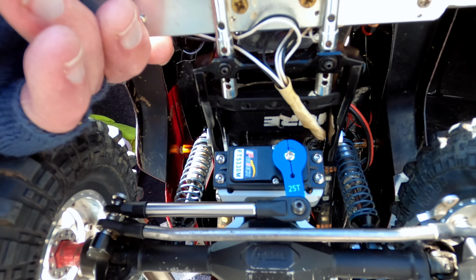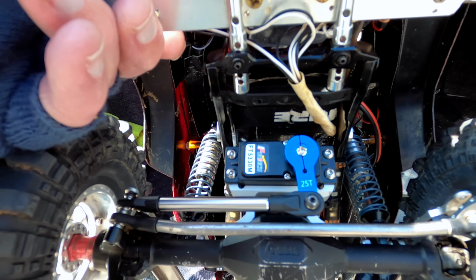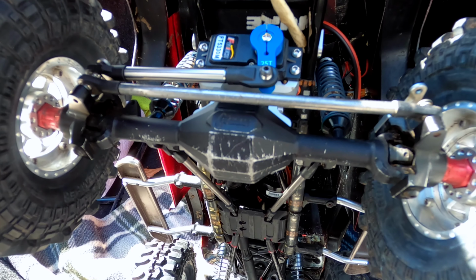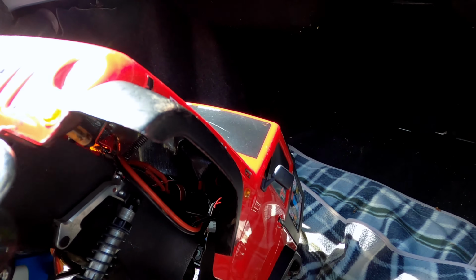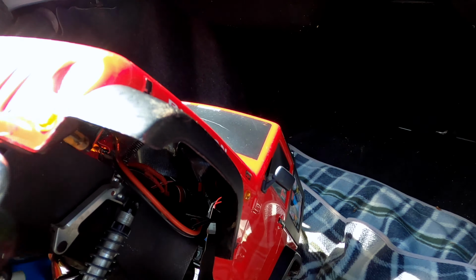And Team Sergeant RC gave me the servo, so I put those in there, and I added a Fusion 1800 kV motor in it. And we're gonna take her out.